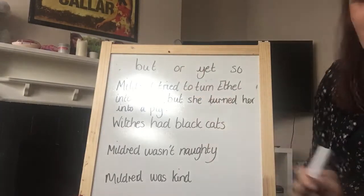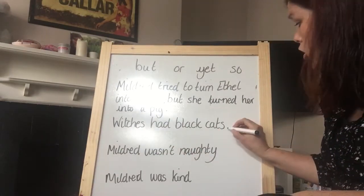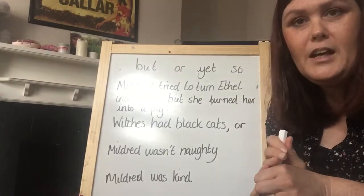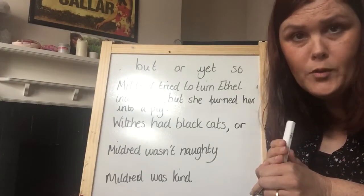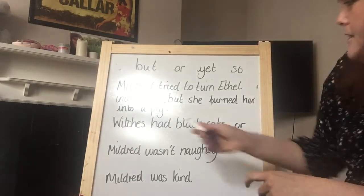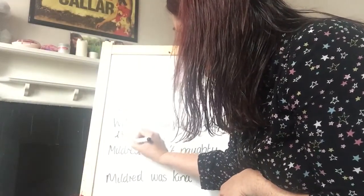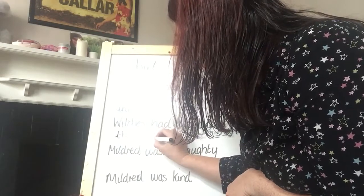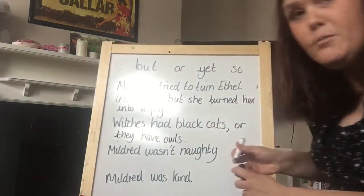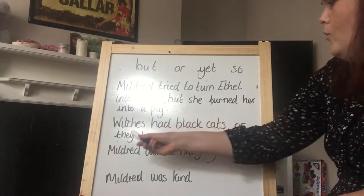So the next sentence, we're now going to have a go at using our or conjunction. So witches had black cats, comma, or, and at the beginning of the book it told us about this. It said that sometimes in the school that Mildred Hubble goes to, they have black cats, but some witches have owls instead of cats. Okay, so witches had black cats, or they have owls. Full stop. Let's read it back again. After every sentence we're going to read it back. Witches had black cats, comma, or they had owls.